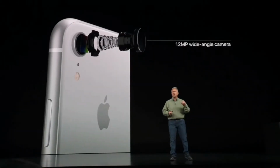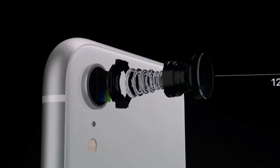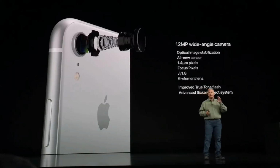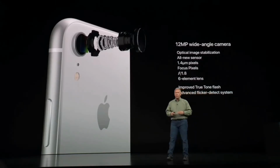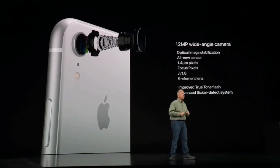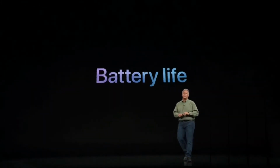It's a single camera system, our best single camera system that we've ever made. It's a 12 megapixel wide-angle camera, the exact same wide-angle camera in the XS and XS Max. So it's our new generation sensor that's larger with bigger pixels, optical image stabilization, twice as many focus pixels, fast f1.8 aperture, Apple designed lens, and the new improved True Tone flash continues to be just great.